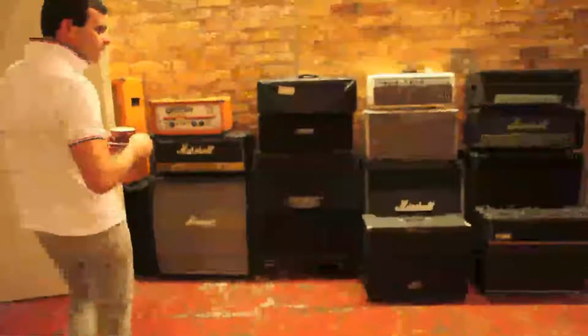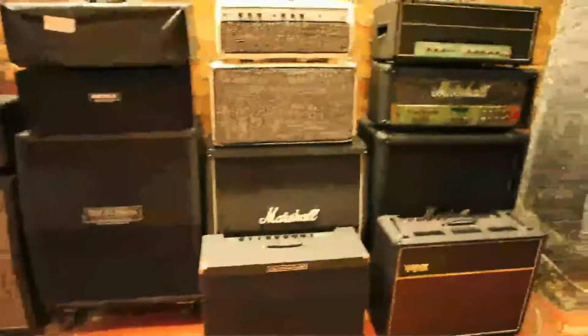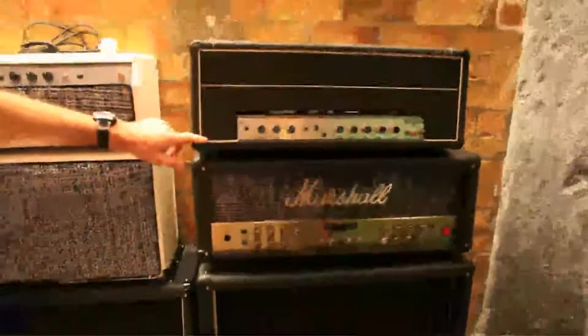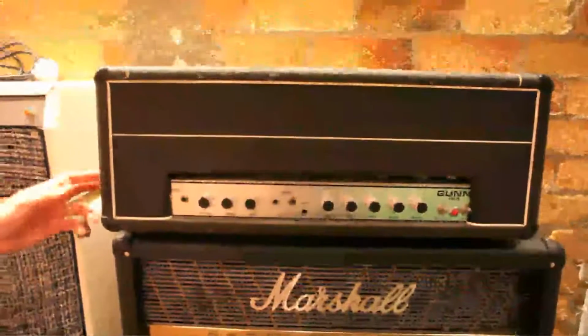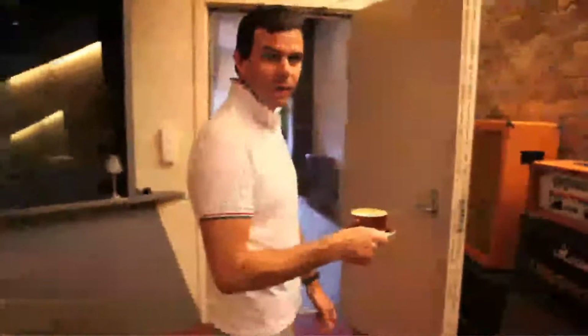Come past a stack of amplifiers. Nice selection here. And I think actually this one here is pretty cool. This is owned by a good friend of mine, Chris Thompson, and I believe it was actually the same amp that was used to record AC/DC Back in Black. Whether that's a myth or not, who knows. But yeah, come through to the chill out area.